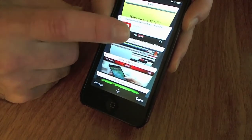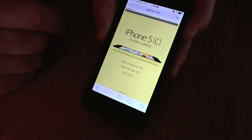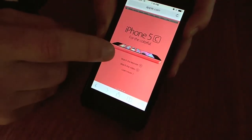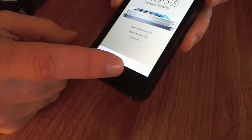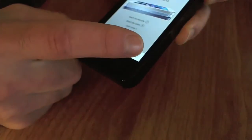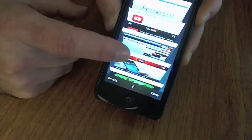Now, if I click on a page in Safari, it'll open up that page, and it'll say that's what we've got going on, Apple. Now, to go back to where you were just at, come right down here onto the bottom. Let me see if I can get the screen to focus. Right down here on this side, there we go, right there. If you tap on that, it'll bring back up all of the pages that you have going on in Safari.